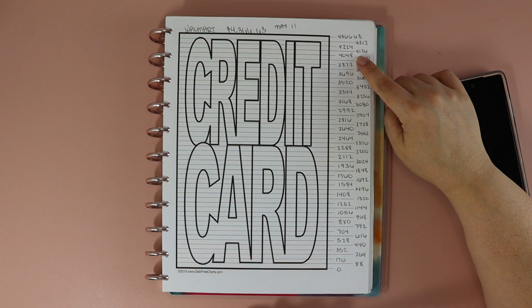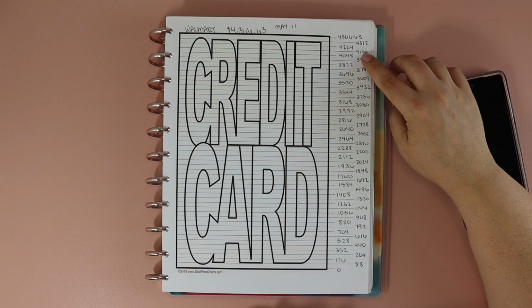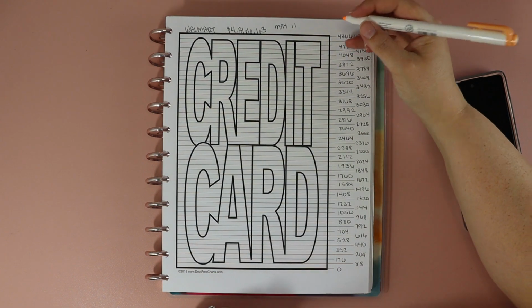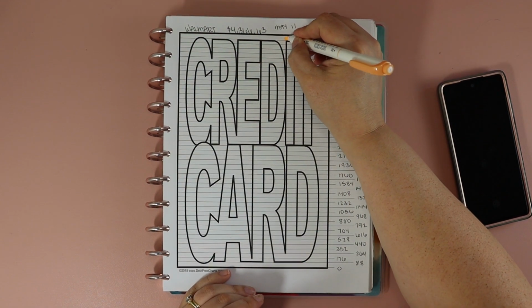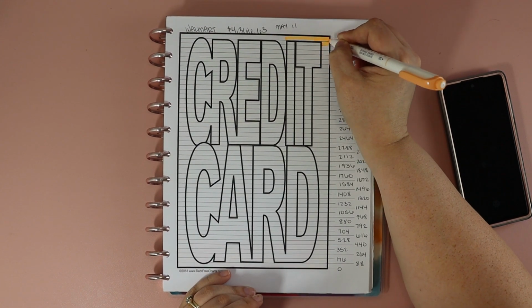We did make more progress than this in terms of payments, but because of the interest rate, a lot of that went back to interest. So unfortunately, we're only coloring in 3 lines today, but that's 3 lines more than we would have done otherwise, so I'm happy.